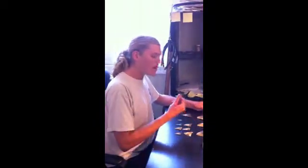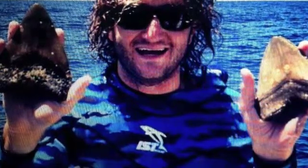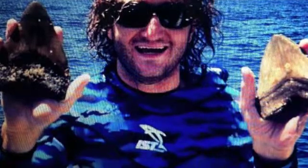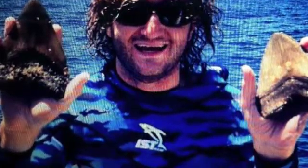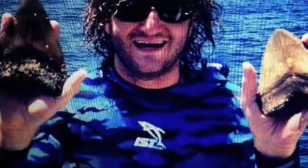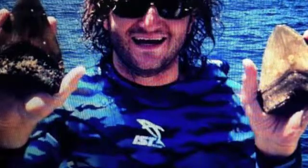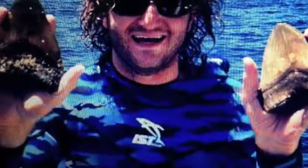Also found some mako sharks, which are the closest known relative to Megalodon sharks. It's crazy because you can go to one spot on the Meg ledge, find a bucket of teeth, and then go maybe a quarter mile away and there's not a single one. So it's kind of crazy how they're deposited in these really, really small areas.